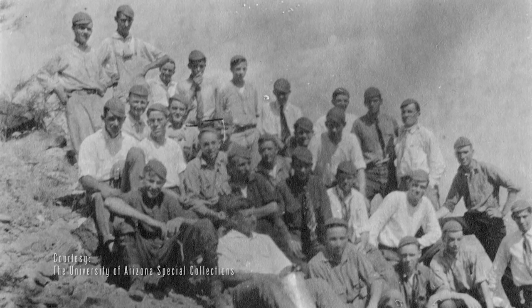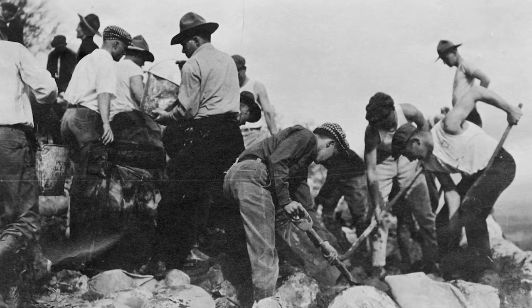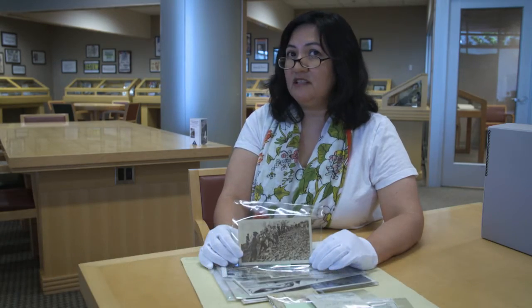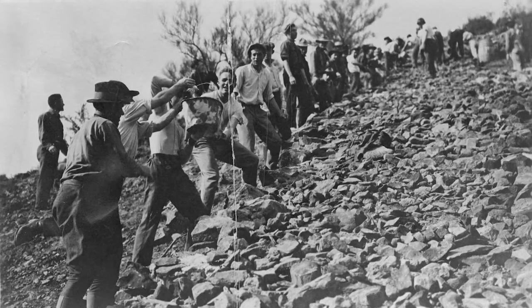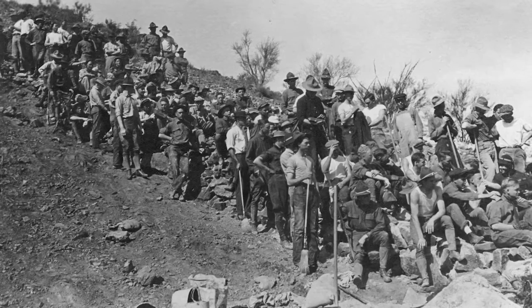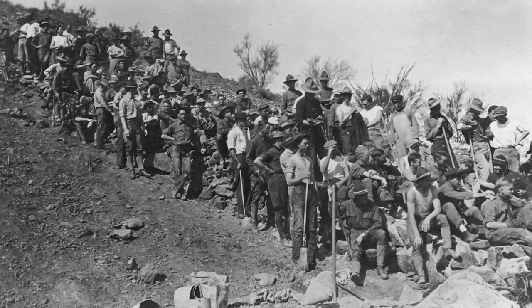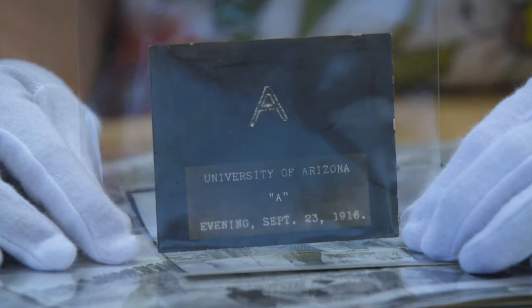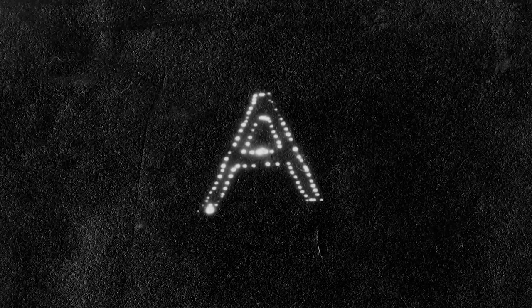Here you see the students, the original student body group who are constructing the A. That's a big assembly line of them placing the rocks into an A formation on Sentinel Peak. As you can see, there's a lot of work going on. They have shovels and axes, and they're trying to lay a stable foundation for the A itself. So this photo is from September 23rd, 1916, the first lighting of the A.